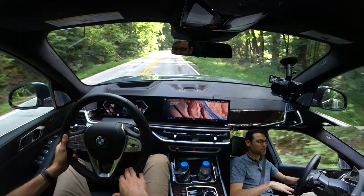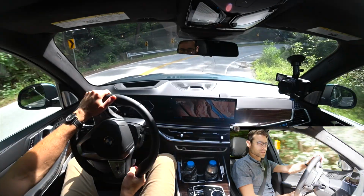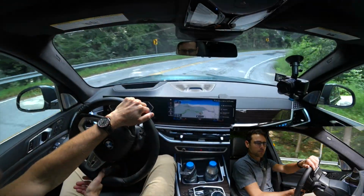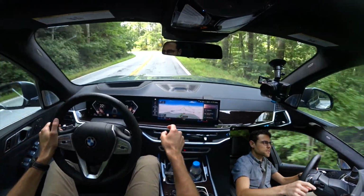Also the air suspension setup. Let's see if we have changed that. You see, they have this. Continue on the road for 8 miles. No spoken instructions. That's interesting.